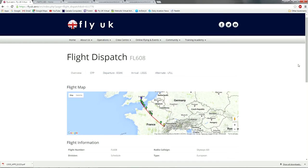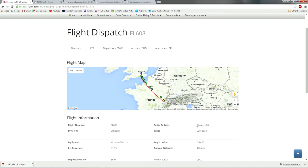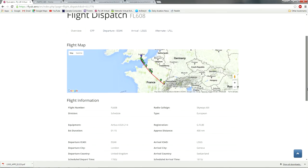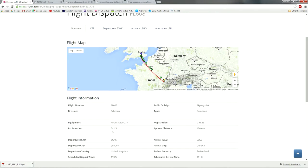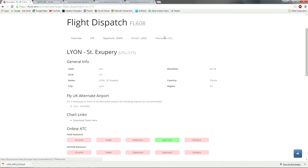Alright, so you guys know the drill. Over in the flight dispatch page, we are flight 608, the radio call sign for VATSIM Skyways 60 India. That's going to be a mouthful on the way. We'll see how I handle that. We're taking the Airbus 320. It's an hour and 15 minutes in the air and 400 nautical miles. Our diversion airport is Lyon.